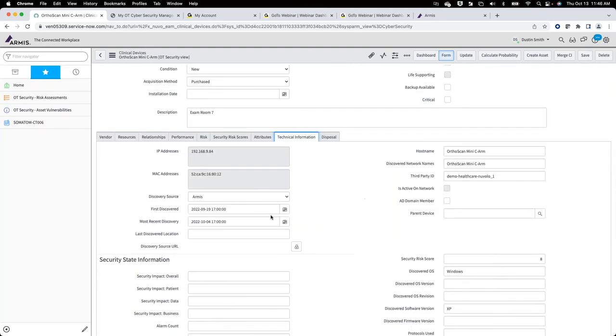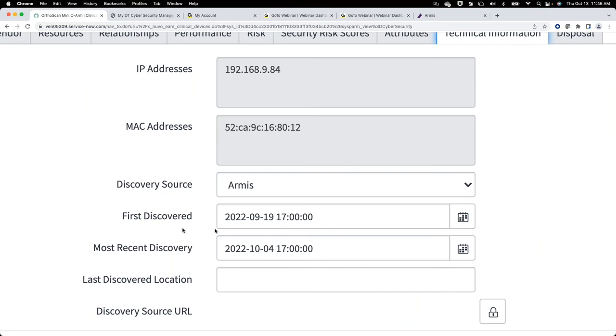That's a great question. We're going to see it right here. Our discovery source is Armis. And when was it first discovered? When was it most recently discovered? When did we find that network traffic? That's ultimately going to load in here. It's going to update, and so you can know when this was last seen. If this is an infusion pump and that data is like two to three weeks old, you probably have a problem. Like, where did it go?